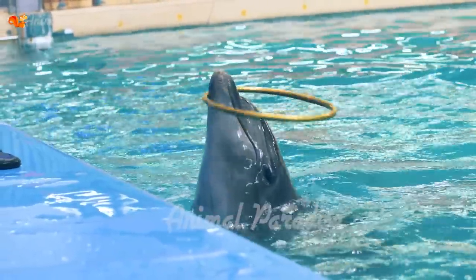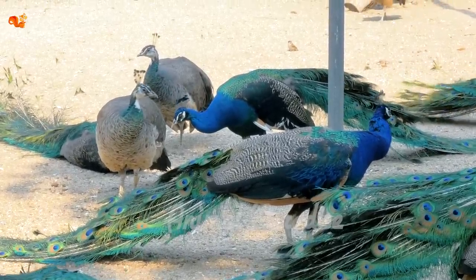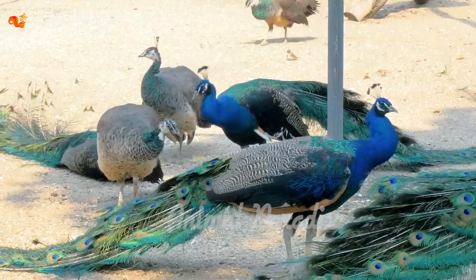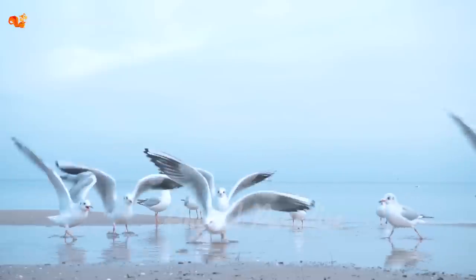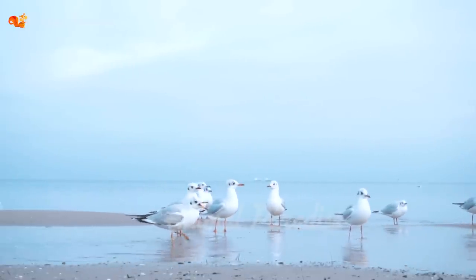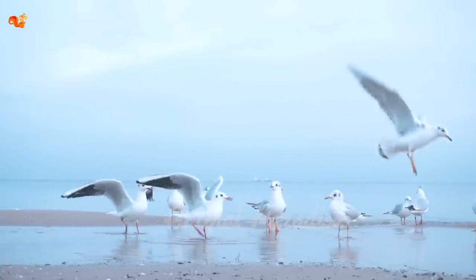stay in contact, exchanging lessons, because they have found out that pigeons have a special habit, which is that they are good at determining directions. In any situation, they will be able to find their way home.